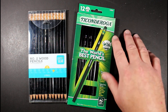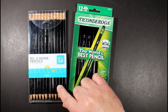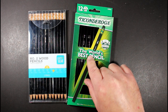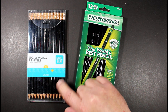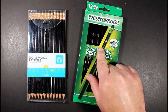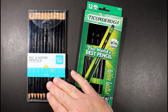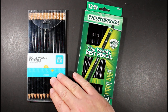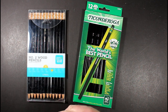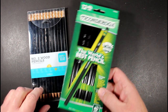But I think it's interesting that I'm certain that these are meant to compete with these. I will say that these are probably less than half the price of these. So in terms of a value, you could buy 2 packs of this for 1 pack of that. So these cost half as much. You're getting the same amount. You're getting a dozen pencils. But let's take a closer look at each one of the packages.